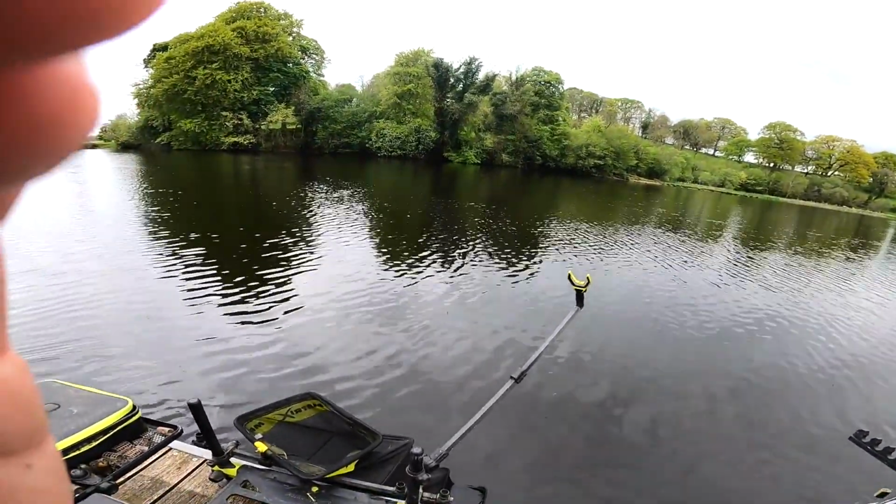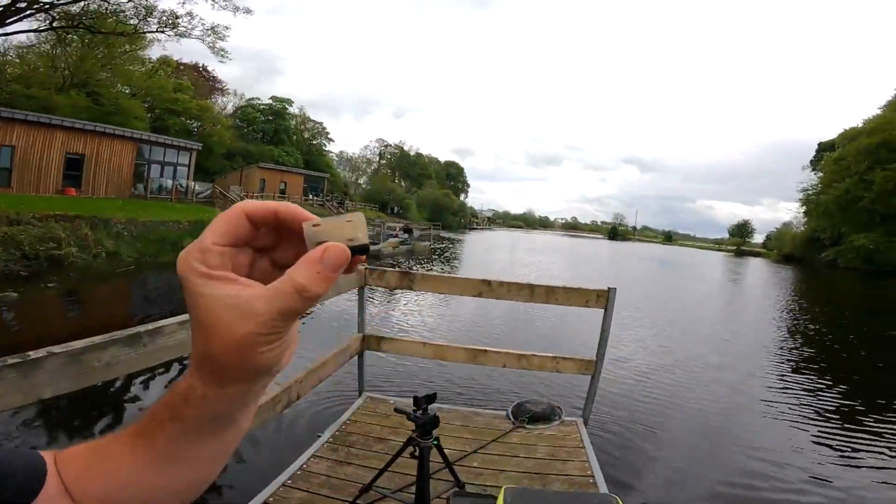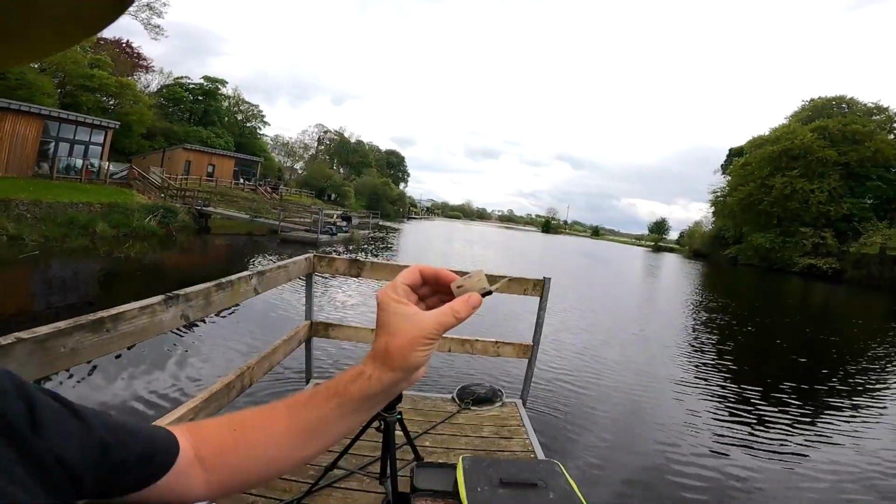So the key detail for today is I'm going to be using more river style feeders, all right, like this style feeder. Okay, perfect for rivers.